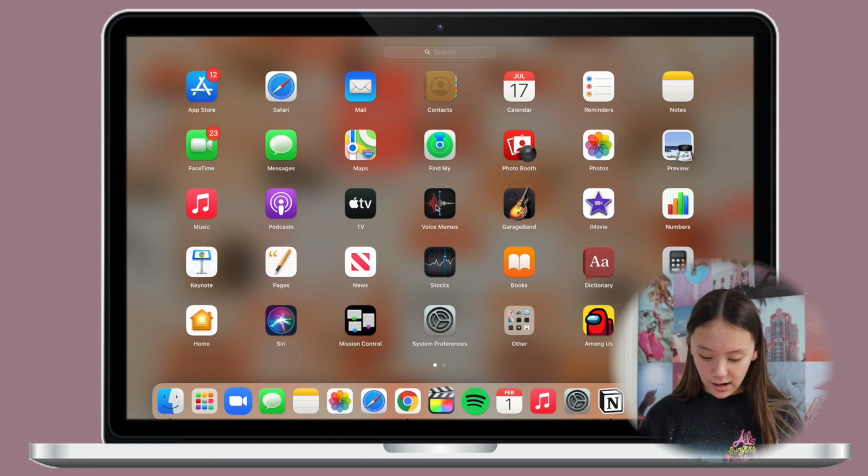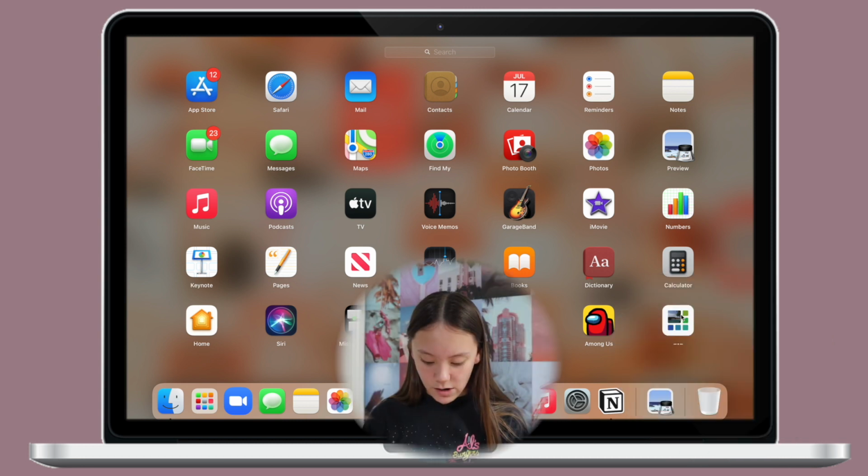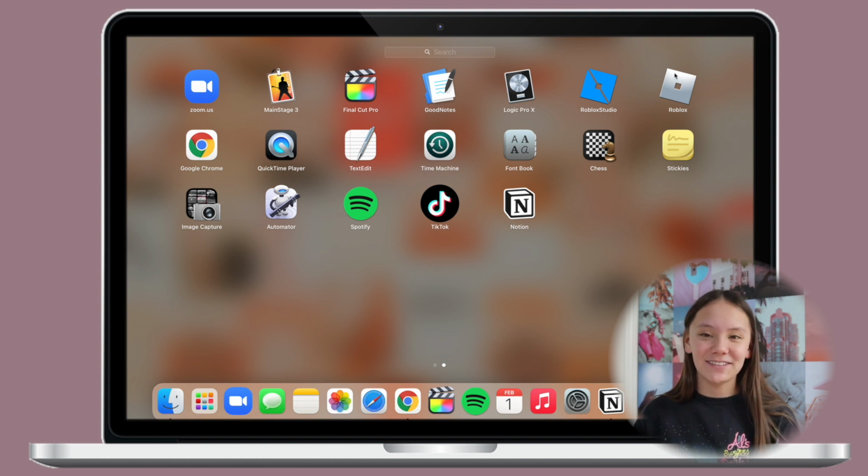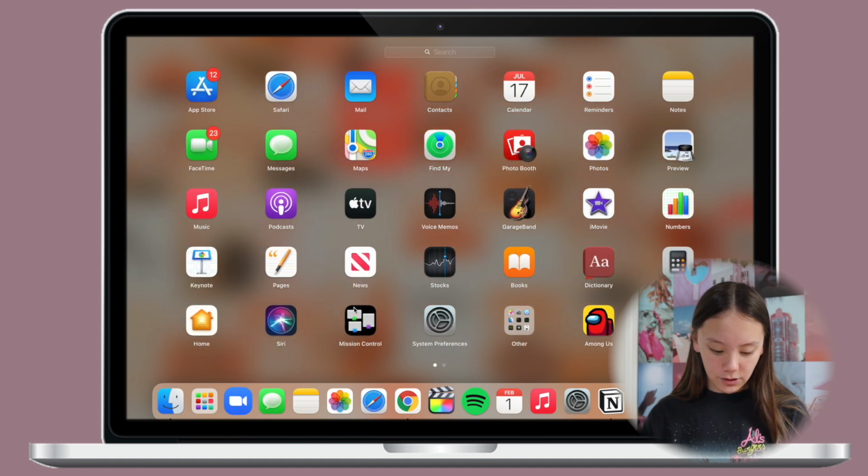And then ones that I have downloaded are Among Us, this one that's used for widgets, Zoom, Final Cut Pro, MainStage 3, Spotify, TikTok, Notion, Roblox. I'm pretty sure my sister downloaded this with me. And a couple more just editing stuff. So yeah, those are my apps.